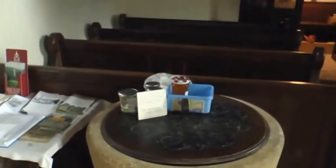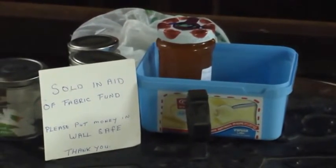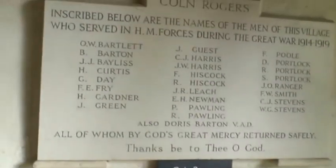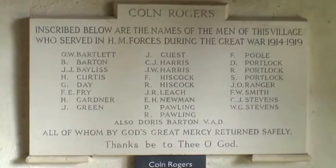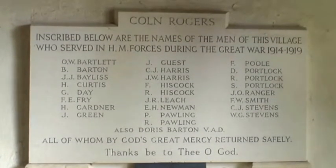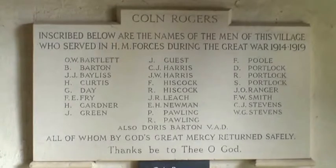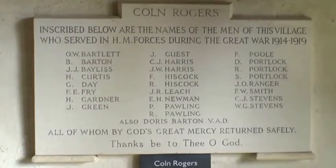Well, bless my soul. There it is. And someone brought the empties back. But now for the real reason I've come here. And it's that. Villages where all their servicemen returned safely were known as thankful villages, and Colne Rogers is one such village. So there are all those that went to war, and all whom by God's great mercy returned safely. Now isn't that uplifting? Good, isn't it?